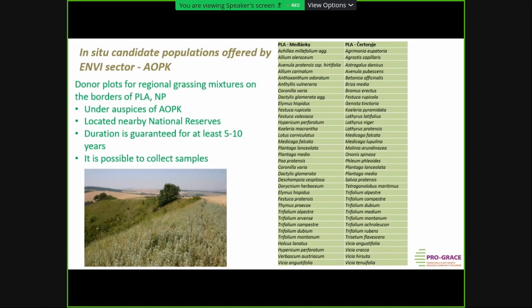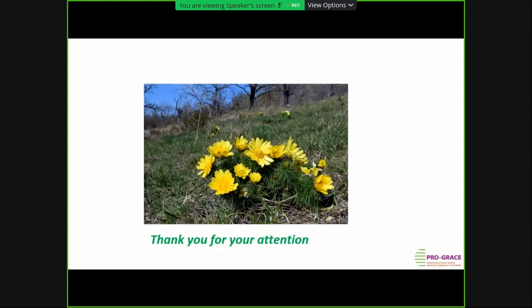Okay, and the last, I would like to show our agreement with the Agency for Nature Protection. They offered us donor plots for species, for making grass mixtures. So there are quite common grasses and dicots, leguminous species, which we can simply use for in situ conservation, and we can get several such possibilities. So this is an overview of our problems. Of course, it would be much nicer to talk about Africa.